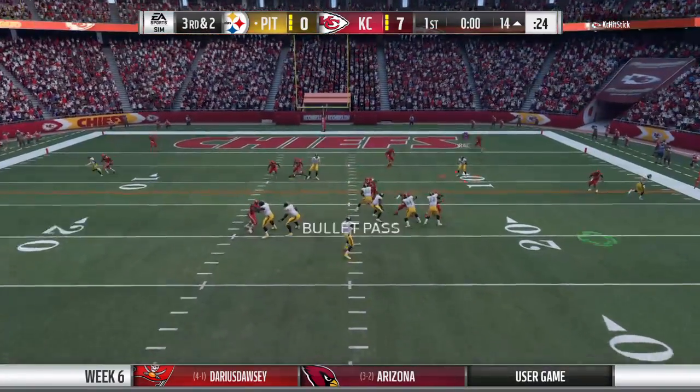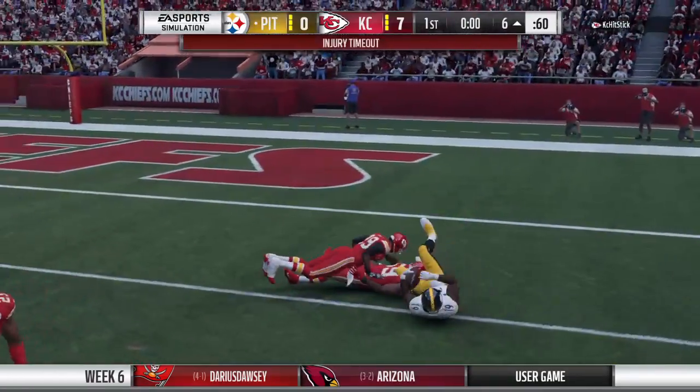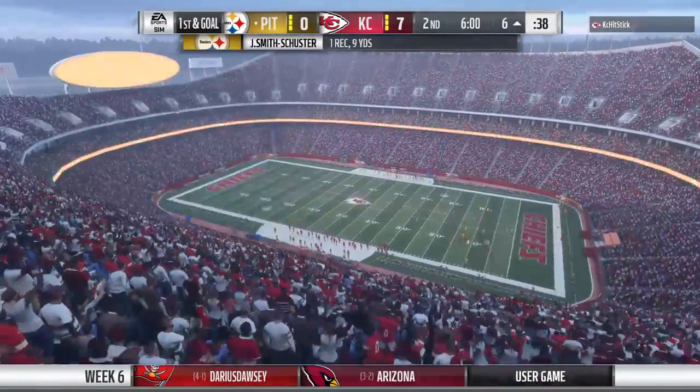Throwing here, Dobbs. Open man, Smith-Schuster, it's complete. And he's going to be brought down on what will be the final play of this.